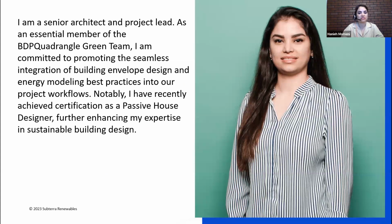And a little bit about myself. I'm a senior architect leading several residential projects. I'm part of the BDP Quadrangle Green Team, and what we do is we mentor project leads through their design process, giving them tools and advice on how the projects could be designed more energy efficient and sustainable. Also, I recently earned my certification as a passive house designer. And put simply, it means I'm fully committed to sustainable building design.